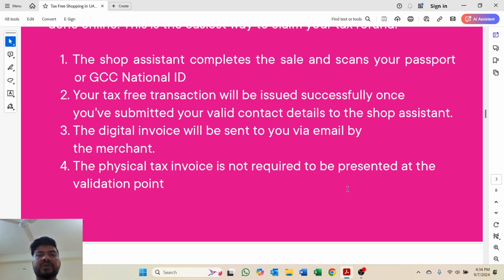After that, your digital tax invoice will be sent to your email by the merchant. Here, a physical tax invoice is not required, as it is all done online. This is the simple way.